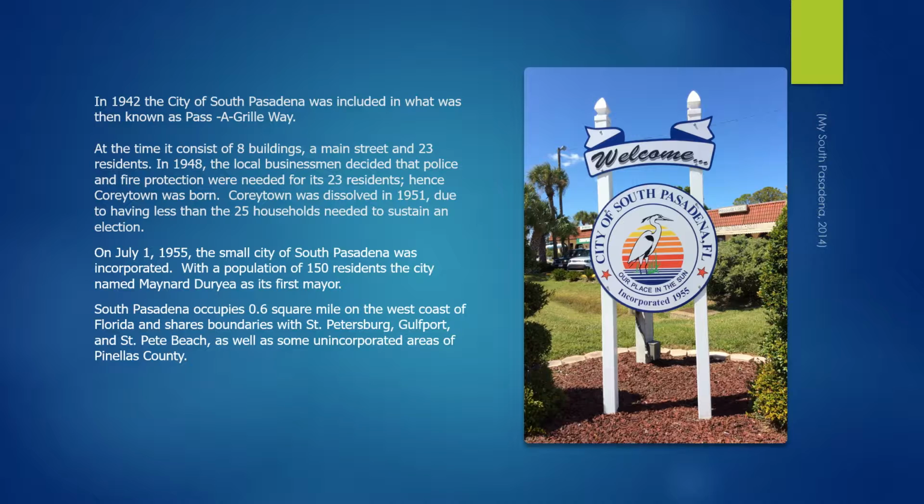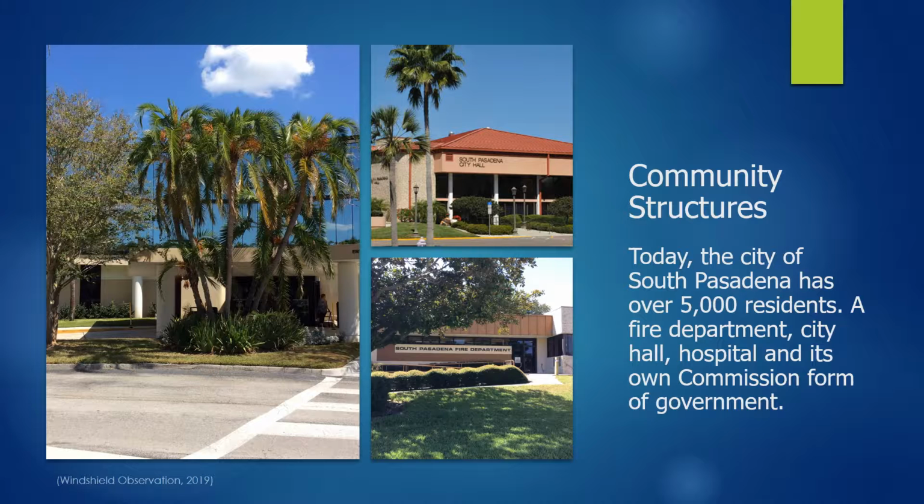South Pasadena occupies an area on the west coast of Florida, and it shares boundaries with St. Petersburg, Gulfport, Treasure Island, St. Pete Beach, as well as some unincorporated areas of Pinellas County.